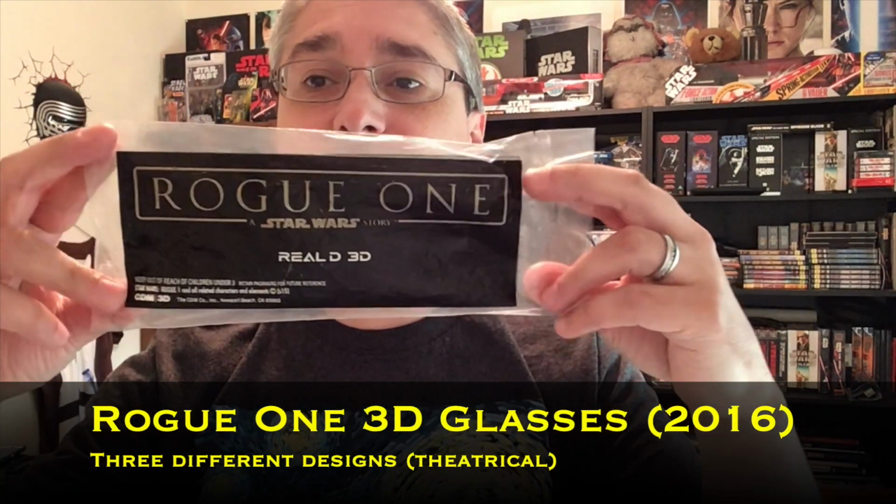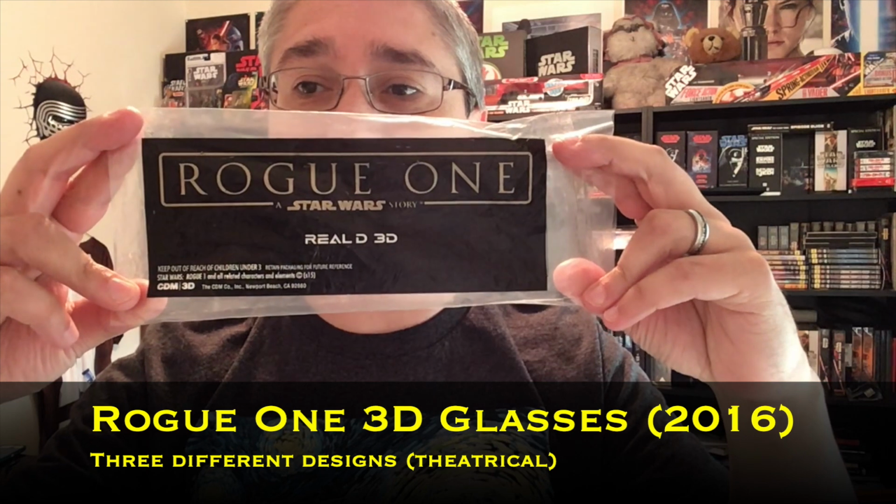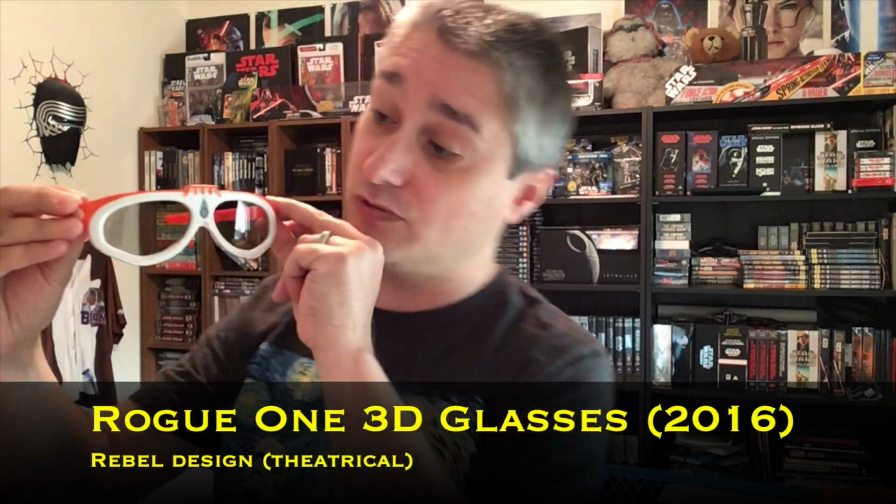So that brings us to Rogue One. Packaging here: Rogue One, A Star Wars Story, RealD 3D, and then copyright stuff. It appears to be sort of the standard packaging for the ones for Rogue One. Three this time instead of four, and they feel a little flimsier, quite frankly, than the ones for The Force Awakens. We start out with the one that is themed after the Rebels.